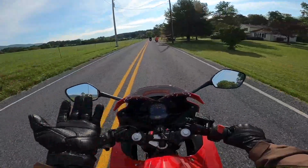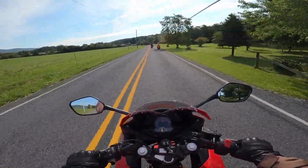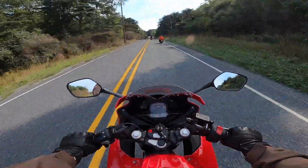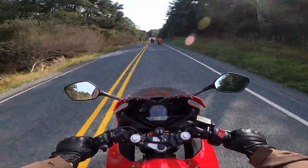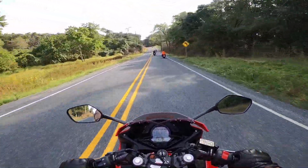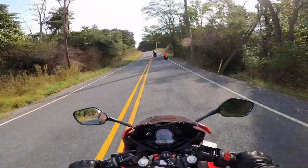The dash, it's a simple dash. You've got your RPMs, which is really all you need. And no gear indicator, which totally bothers me. For the fifth time in this video.